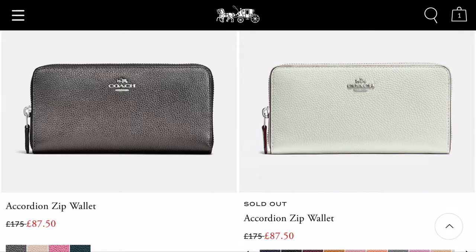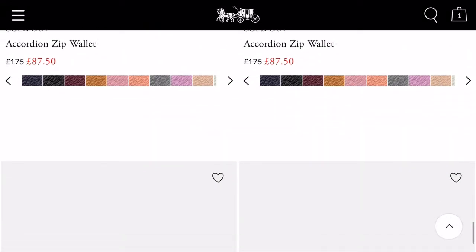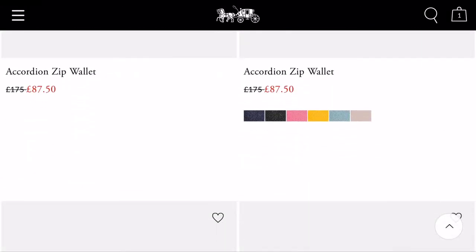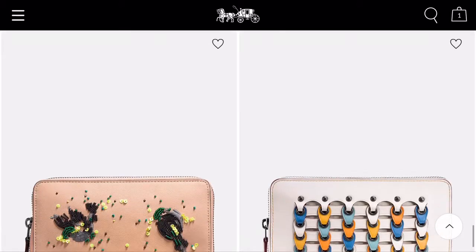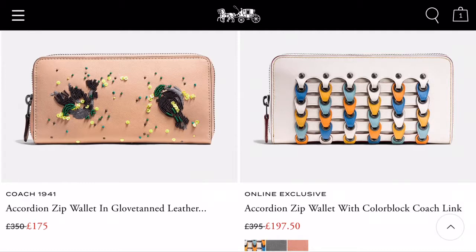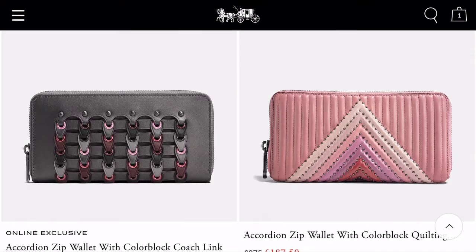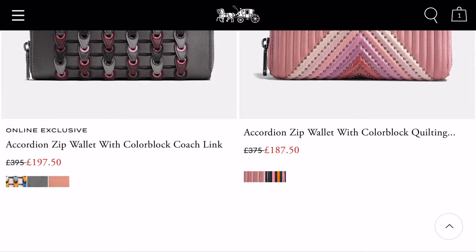Though I don't like the logo too obvious, sometimes I like to feel that it looks legitimate. I love the Coach Link detail on here, but £200, I don't know. And this one here, I do not even know what to make of it. Seems like somebody did a poor job of stitching the sequins on. Some of the stuff I think is very out there, and some of the stuff is really nice. I think it's quite contradictory of Coach.